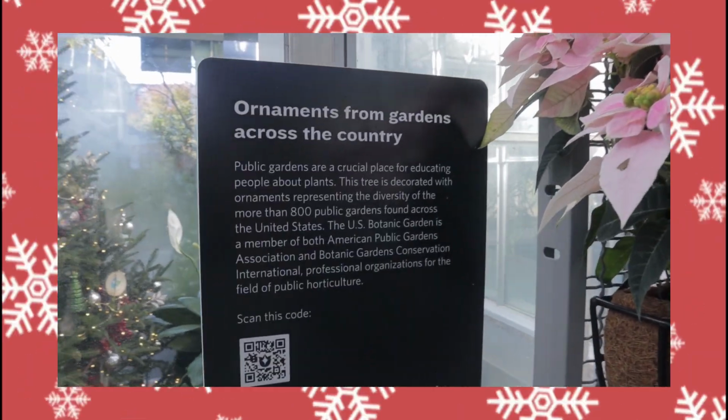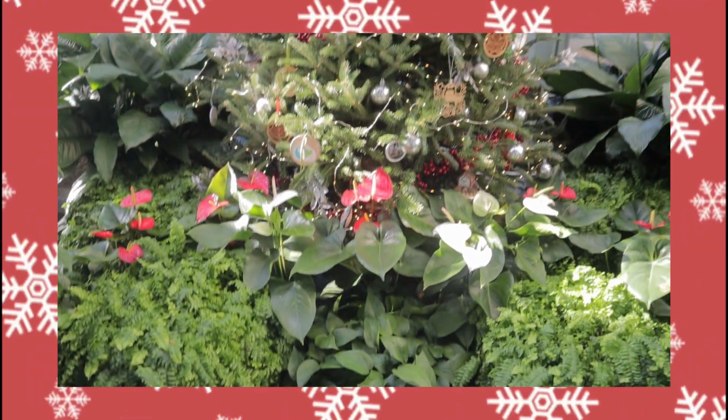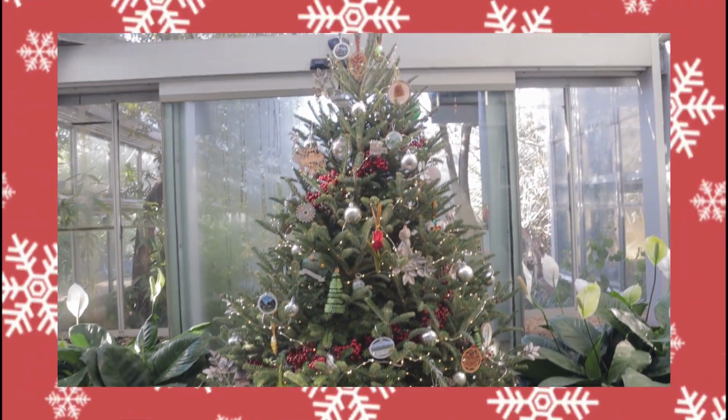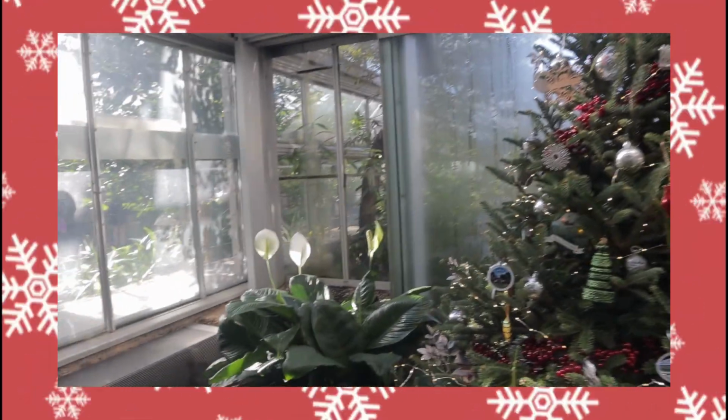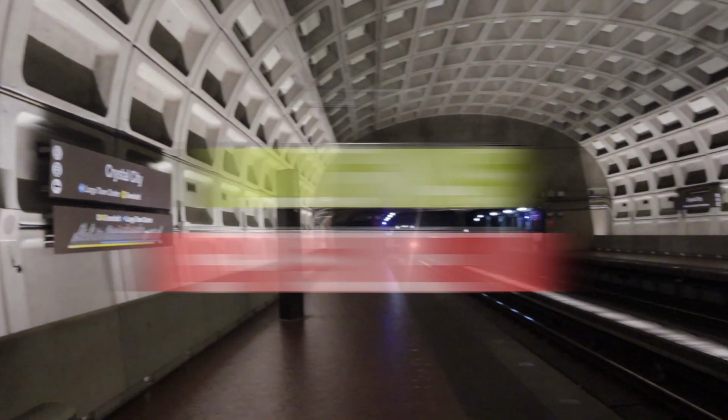Ornaments from gardens across the country. And look at this. Wouldn't you love this at your home? You have a Christmas tree, and then you have all these beautiful plants surrounding it.